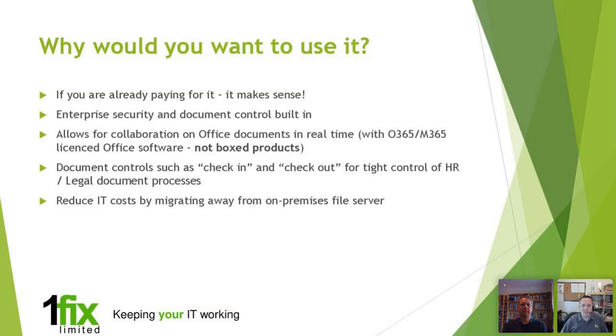But once you put your documents into SharePoint, or if you save a document to a SharePoint or a OneDrive library and you share it with other people, you can do real-time collaboration now with the newest packages. We were using this internally the other day, and I can see on my screen exactly what columns and cells my colleagues are working on in Excel whilst I'm working on the same document. So that's a really powerful use case, I think.